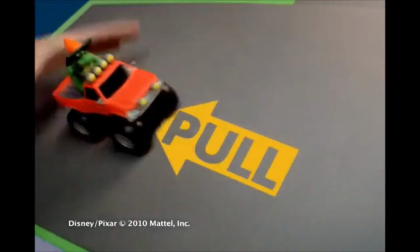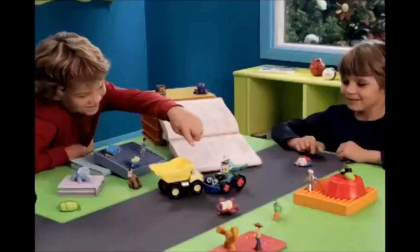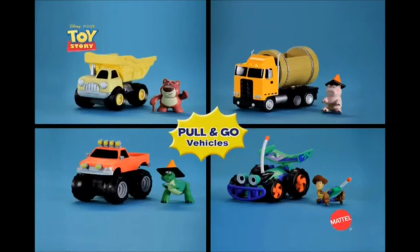From Toy Story, it's the world of buddies and pull-and-go vehicles. Lotso's getting away. Oh, no! Cut him off at the pass. Watch out! Awesome! Oh! Pull-and-go Woody and RC to stop him. Lotso got jumped! Call the junkyard! Toy Story pull-and-go vehicles come with one buddy figure. Vehicles and other figures each sold separately.